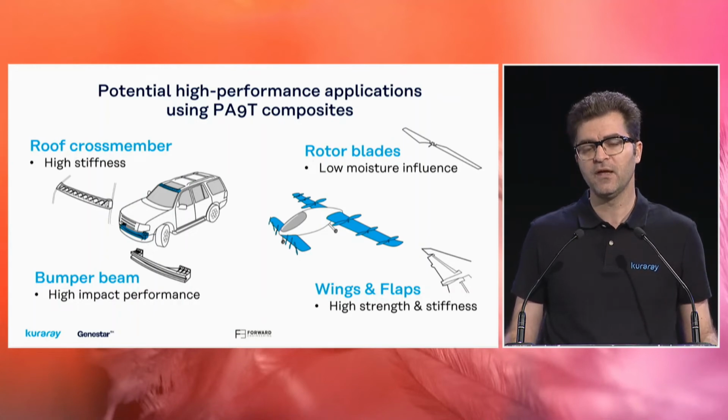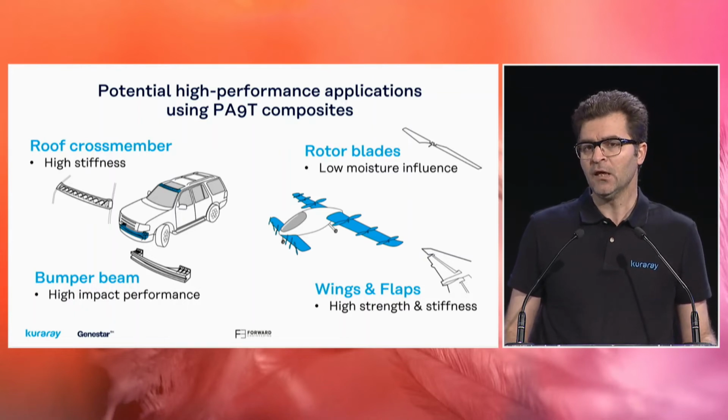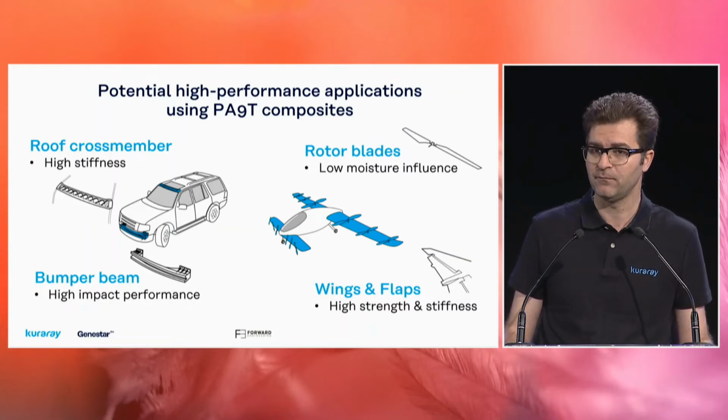So you could guess with this profile of properties, low water absorption, high heat resistance, good dimensional stability, you could define applications in automotive and aerospace like roof cross member, bumper beam that need good stiffness, or rotor blades or wings and flaps that need very good dimensional stability and low sensitivity to humidity.